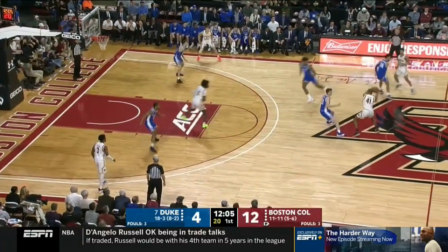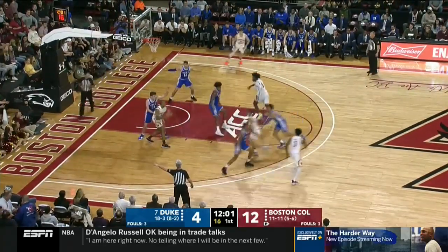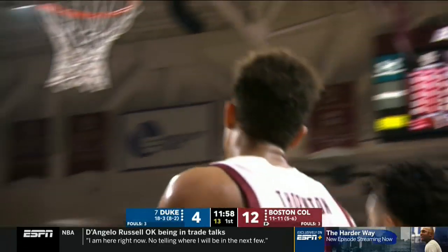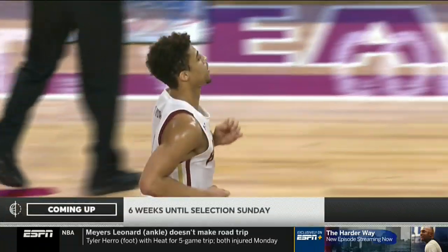Double screen out top for Thornton. You don't see that every day. Now Mitchell is going right at Hurt. Matthew does a good job to cut him off. Goldwire slaps it away out of bounds. It'll stay with Boston College. BC with a 12-4 lead. About 6 weeks until Selection Sunday.